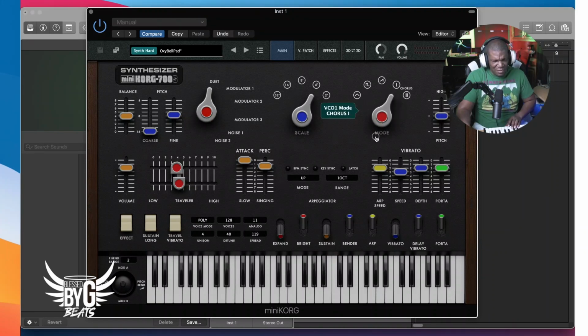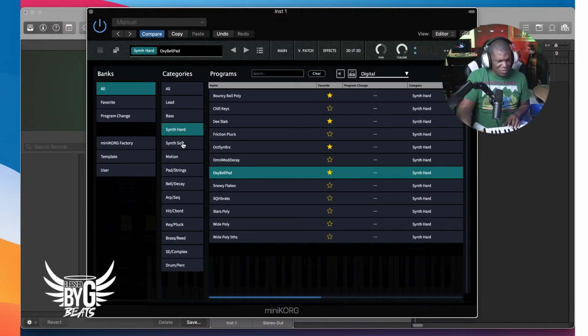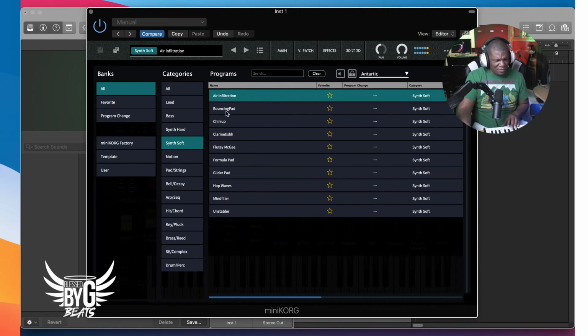All right, there we go. Likes that. All right, so you can do some serious tweaking here. Modulation 1, 3, noise. So you can really do some destruction to the sounds. Okay, likes that. Let's go to soft synth. Tell love sounds like this.